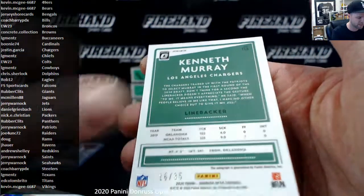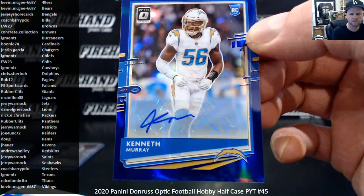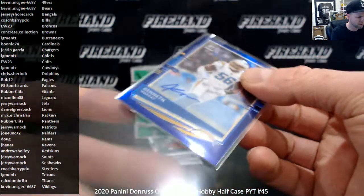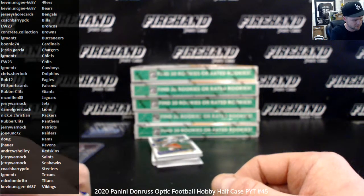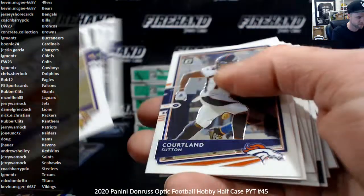Eason rated rookie. Ben Roethlisberger to 179. And we got Kenneth Murray to 35. Purple autograph for the Chargers. Justin Garcia with the Chargers. So, if no orange comes out at all, the guessing game winner would be Chargers, okay? See how that works? And there's no orange. Chargers is the guessing game winner.